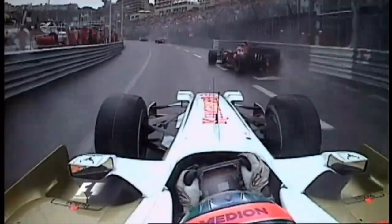Sutil excelled in the soggy third practice last year in Monaco. His wet weather skills proved just as good. When the Toro Rosso of Bourdais faltered, he was quick to pick up the spoils.